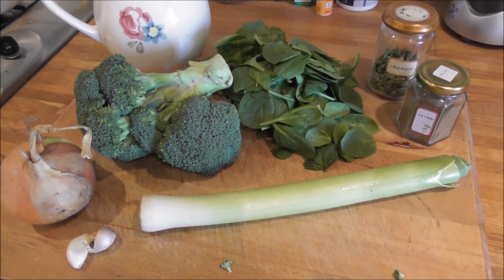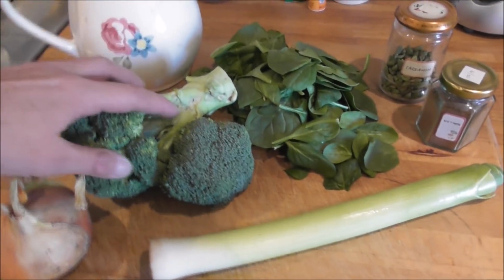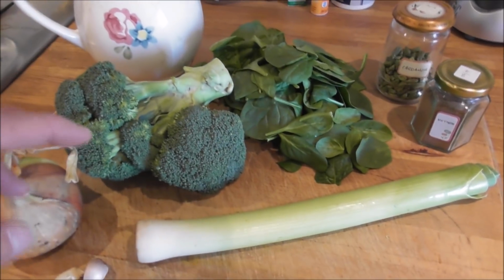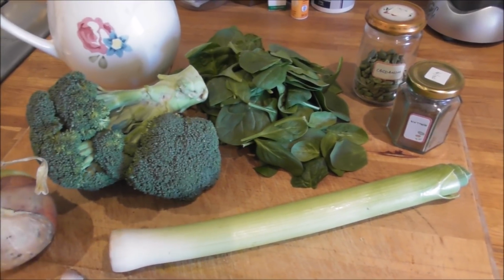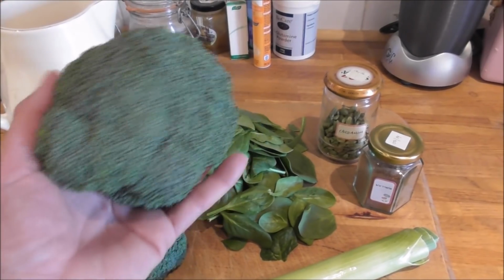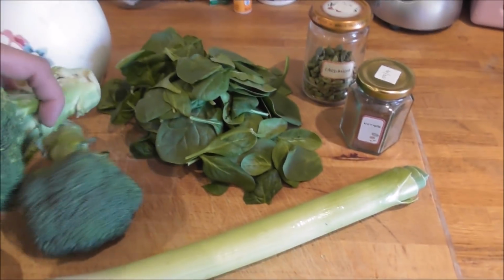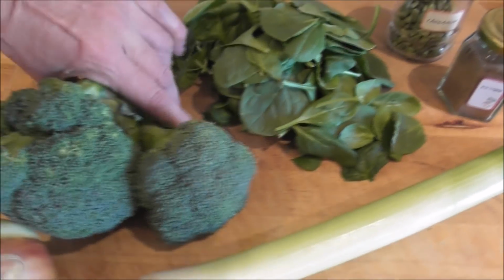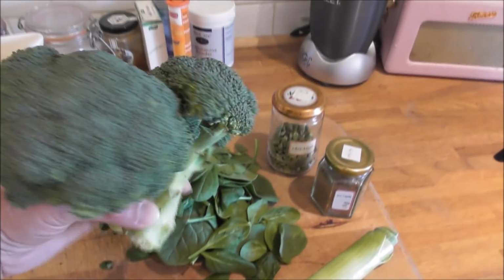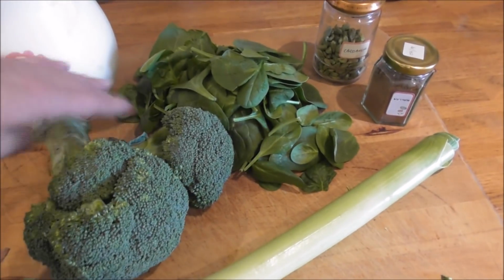So let's have a little look at the ingredients. As always, keeping it really simple. So with the broccoli, in terms of amounts, I tend not to weigh things. I tend to do it visually. Some of my heads are coming up a bit small at the moment, so it's just about the size of my palm of my hand. So I've grabbed a second one. Let me try and bring you around here so you can get an idea in relation to my hand. So a couple of little heads of broccoli.